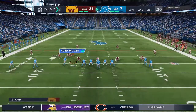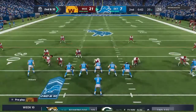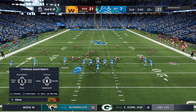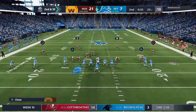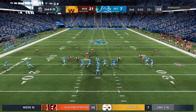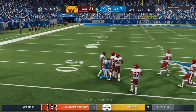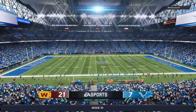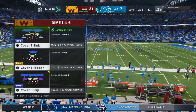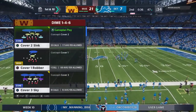Following the incomplete pass, here they go again. 2nd and 10 from the 25. Throwing again. Jones. Back to Brown, this time complete. And they work this well upfield across the 45. The Lions now going to use the second of their timeouts, as it'll come with 36 ticks to go in half number 1.